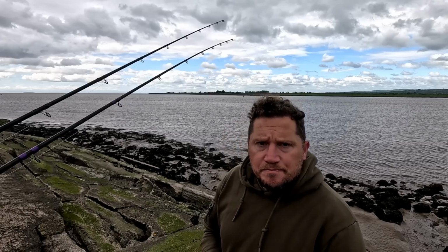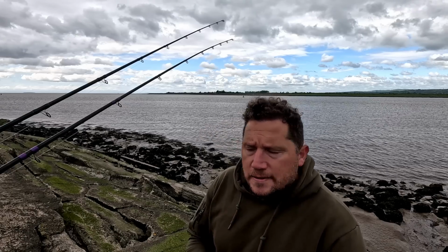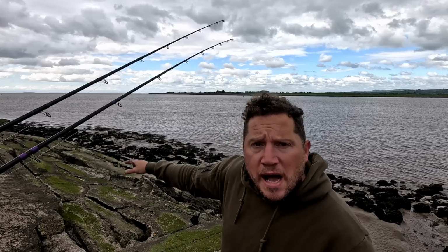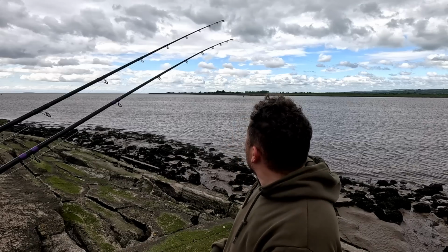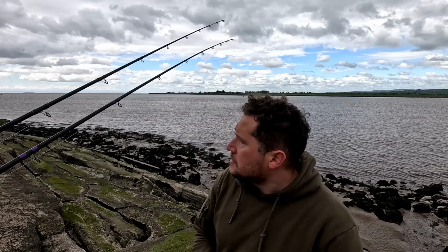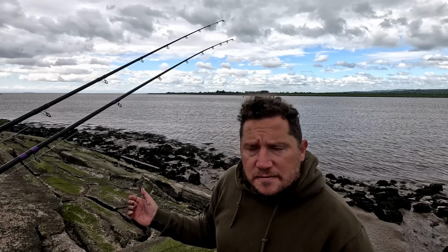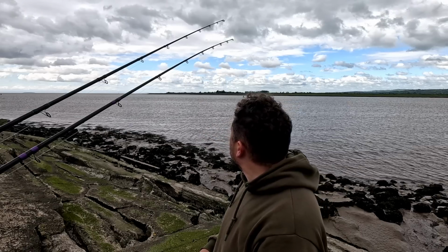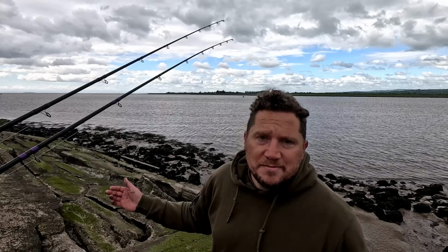Early days yet. A couple of hours off high water. It's quite a shallow mark this, but it does tend to hold a lot of food for the fish, and they do like these mud flats. Look, might not even get a bite, but who cares?